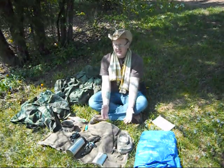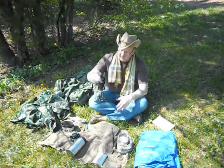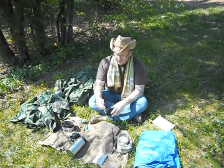Now let's talk about the EDC kit. Things you always have on in case you get separated from your equipment. Like I said, my EDC kit's always attached to my body. I don't leave it down anywhere.